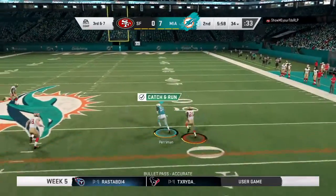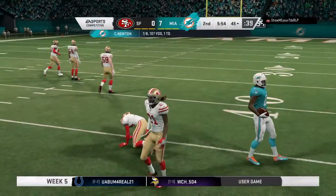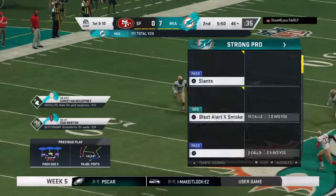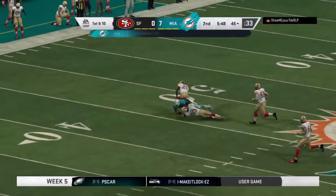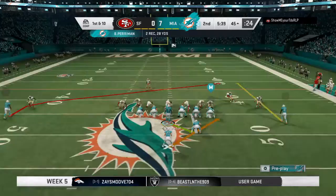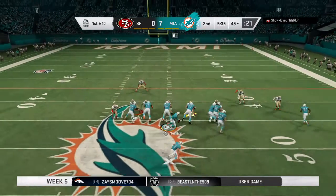Here's Newton. That is caught. It's Perriman. And he's taken down right at the 45-yard line. And this will move the chains again as the tackle's going to be made at the 49ers' 45-yard line. So from inside Niner territory now, this is 1st and 10 at the 45-yard line.